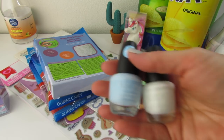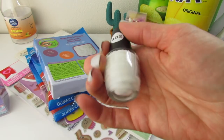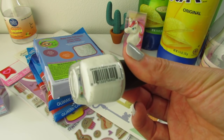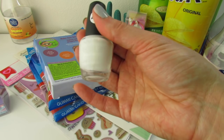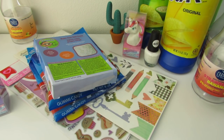I got some more polish, you guys. I got an LA Color white. I think it's white. I hope it's not pearly. It's called Energy Source. I do like to wear white polish from time to time. I think it looks really clean and pretty, especially in the summertime.